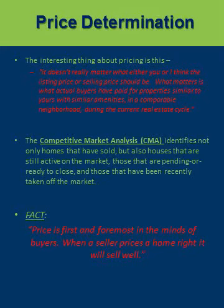Determining price. Price is a major factor. It really doesn't matter what you or I think the price should be. The price normally is going to be determined by what similar properties to yours are selling for, and what buyers are paying for comparable properties to yours in the same area within the same real estate cycle.